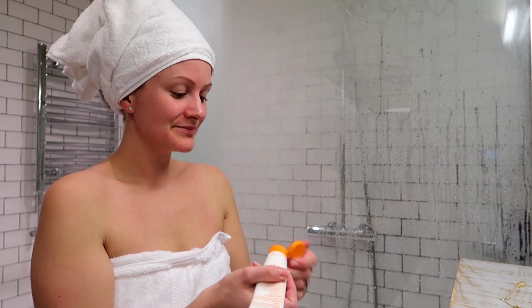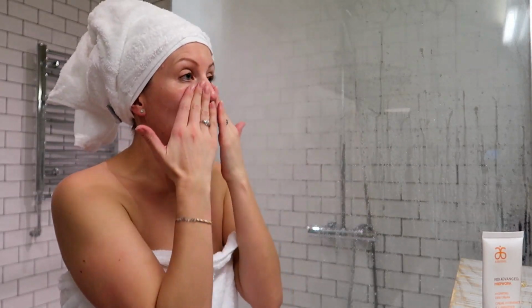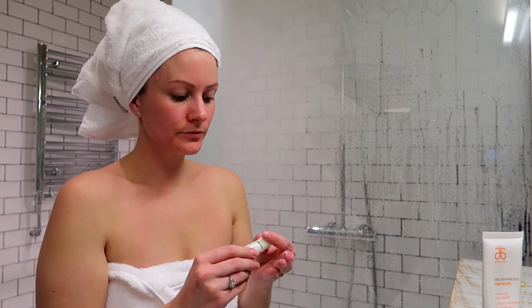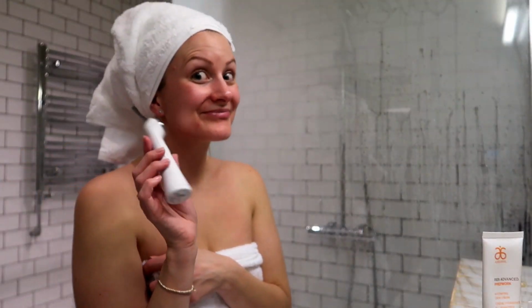And then I am going to moisturise, and this is an Arbonne moisturiser. I've actually got really into Arbonne recently. My friend let me try some of hers, and I am sold. I love all of their stuff. This is like a kind of lip protector. It is amazing. But the best thing is this gadget.